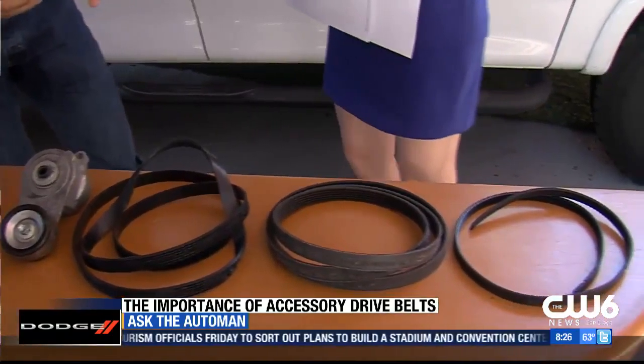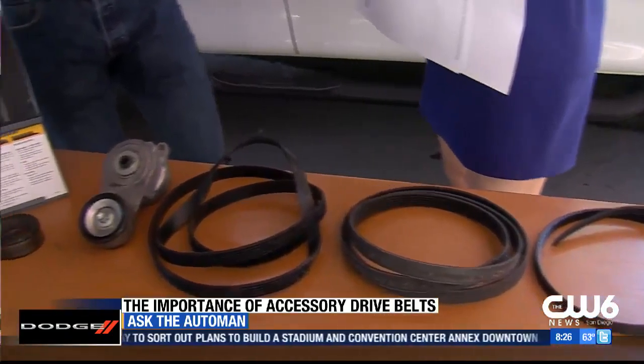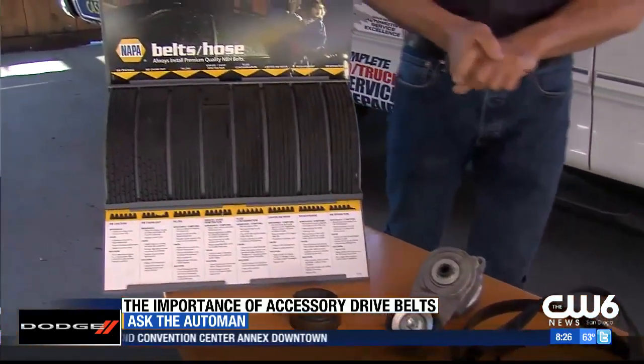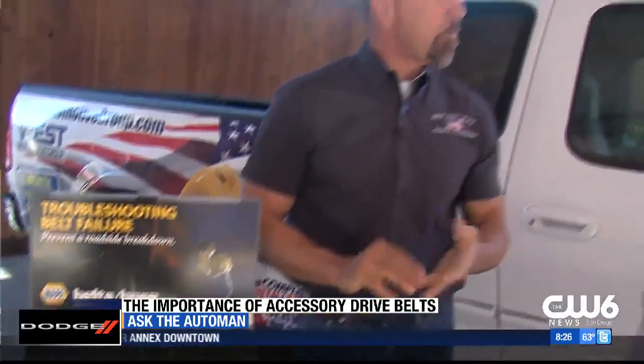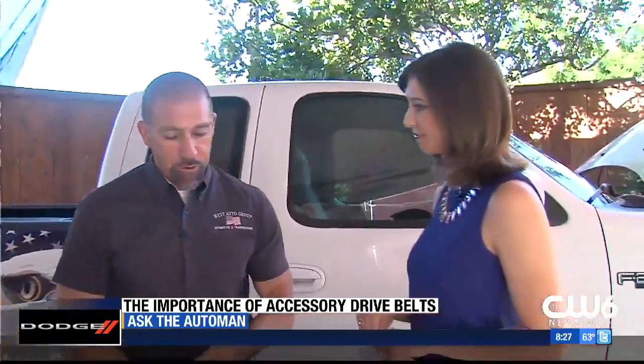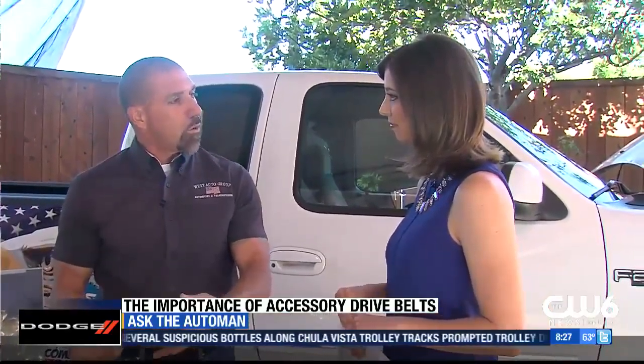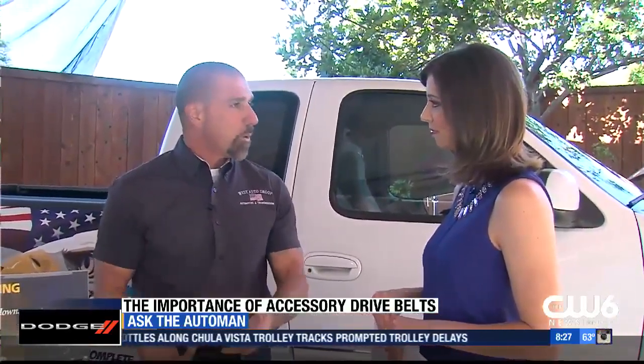So we want to keep a good eye on the belts and make sure that we don't end up with a belt failure. We don't want to lose our air conditioning when things are starting to warm up, right? Yeah, that's the most important thing. Yes. That or overheating the car, or power steering making it difficult to steer the vehicle on some vehicles. So if you get your belts looked at regularly when your car is serviced at a quality facility, usually you'll never end up with a belt failure.